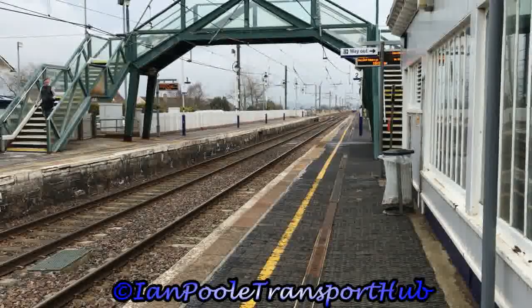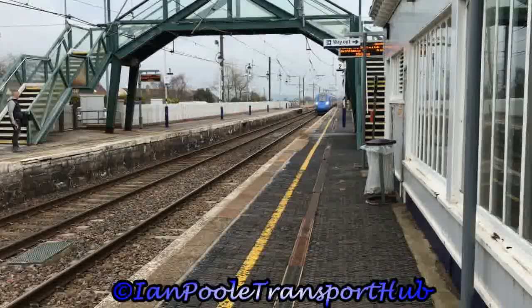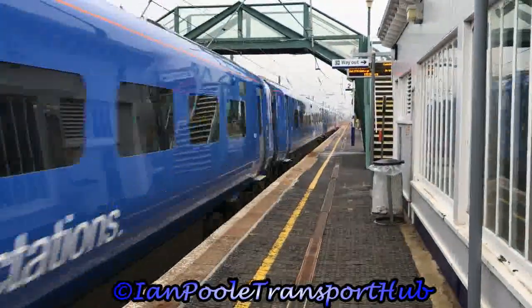And we finish off the video with another Lumo in the form of 803003, working 1S95 from London King's Cross to Edinburgh Waverley.